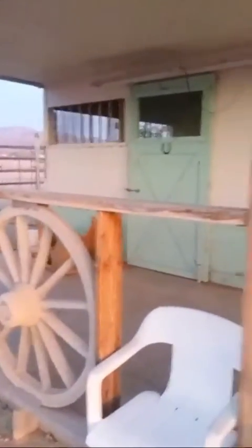You have the breezeway. Then we have the 2 indoor stalls. This one here we've turned into a tack room. Then we have what they called the tack room right in between the 2 stalls, and I've turned that into a feed room, and it has a desk in there. So now we're coming back around.